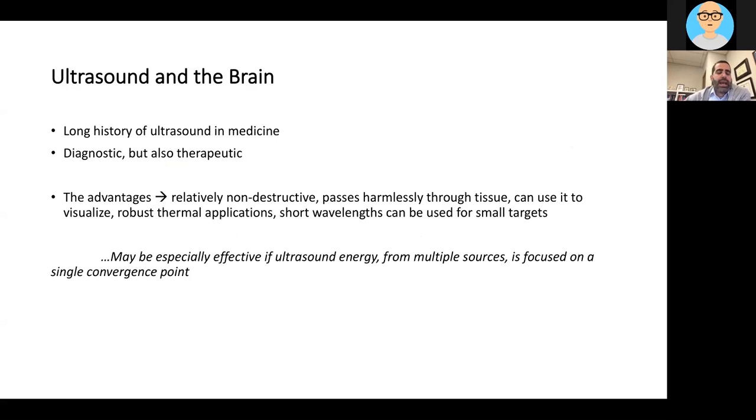Ultrasound has a very long history in medicine, is used both diagnostically, of course, but also therapeutically. And one of the advantages, among the advantages of ultrasound, is that it's non-destructive, so it doesn't destroy tissue. It passes harmlessly through tissue. We can use it both to visualize and has robust thermal applications, especially if you combine ultrasound from different sources and you target it to specific areas of the brain.